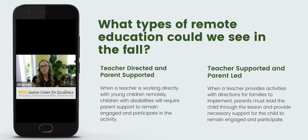There may be situations though where we have a teacher supported and parent led situation. Well, what does that mean? Well, this is where a teacher might send home a learning packet, or maybe there's some activities online that the teacher has said, this is going to be a great activity for you to do with your child so that they can keep working on their educational goals.